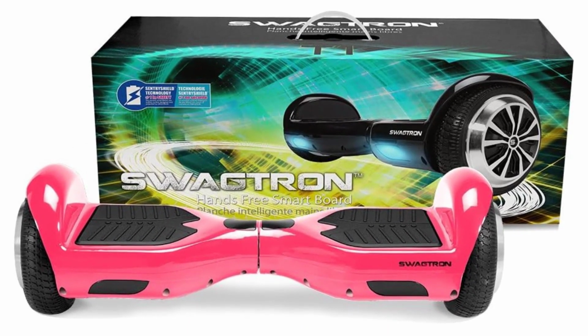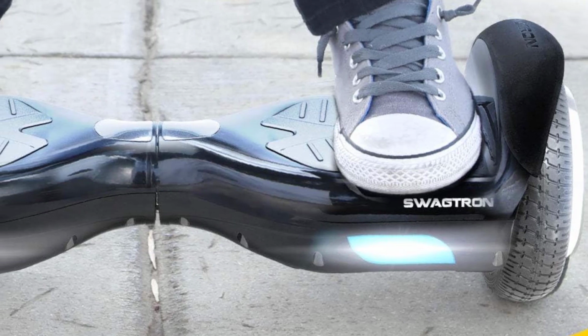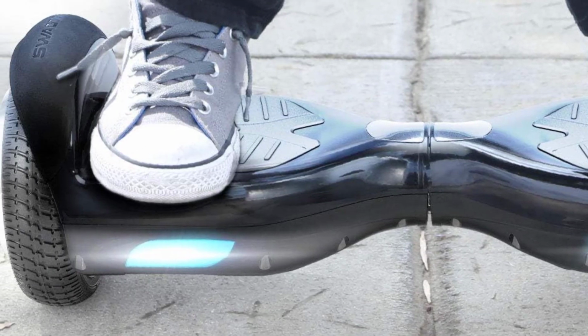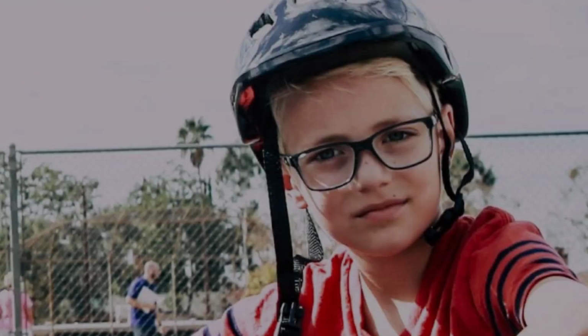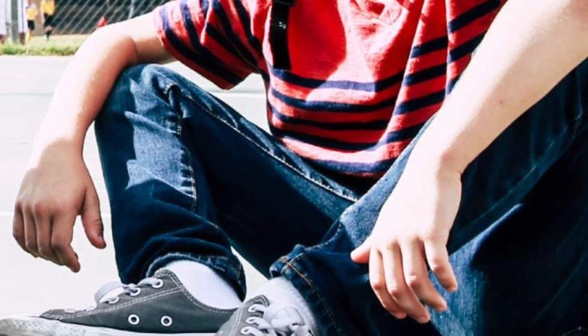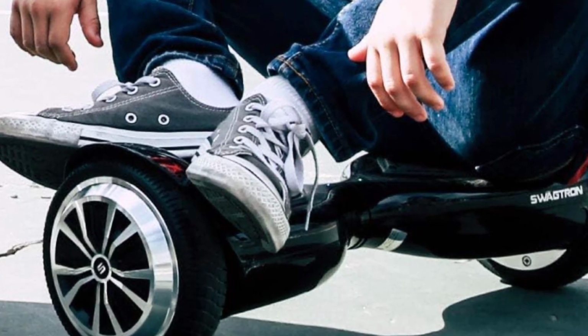Even in standard mode, its top speed of 8 miles per hour is lower than many models on the market. But its customization and safety options, compact and light design, and sufficient off-road horsepower make it a very user-friendly, safety-oriented hoverboard for beginners and experienced riders alike.